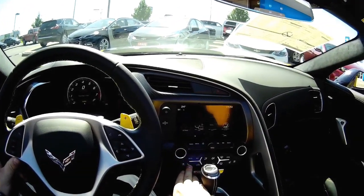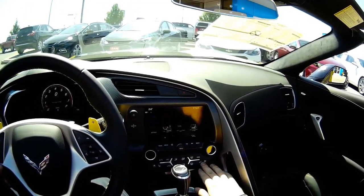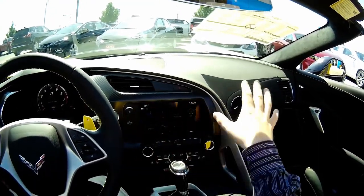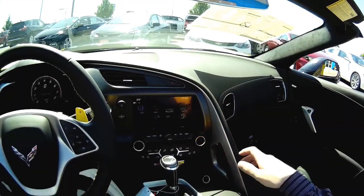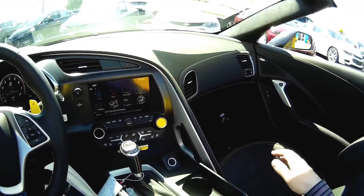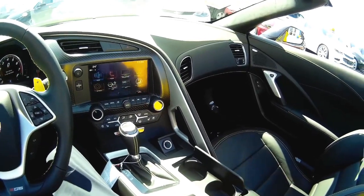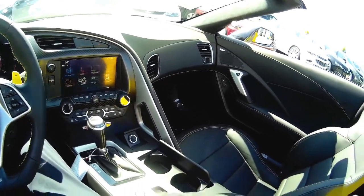So you have ventilated and heated driver and passenger seats. You have the automatic dual zone climate control. Here are your 12-volt cup holders. Mode selection as well as traction control off. The electronic parking brake here.